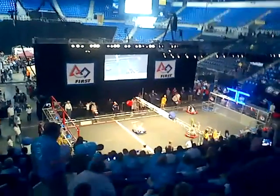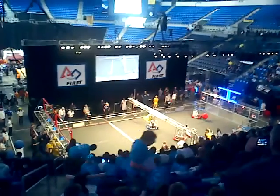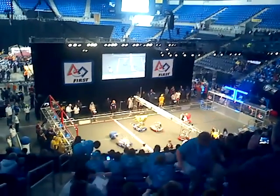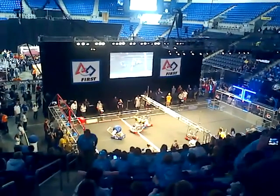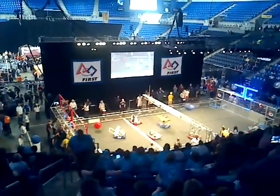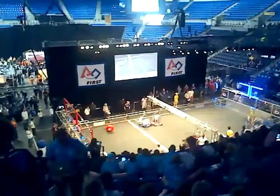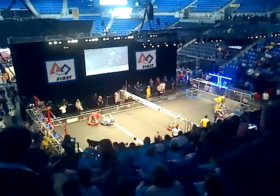4028 has the blue ball. They shoot over the cross and... Oh, how does that happen? Wow. 1706 has the right ball. Play defense. Defense. Oh, we hit hard there. Wait, they shut us off.